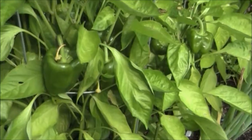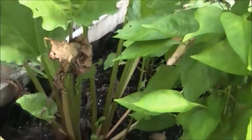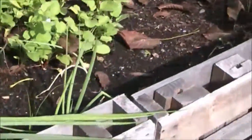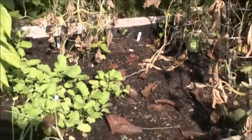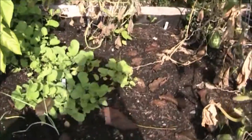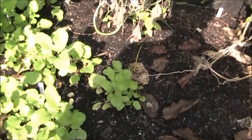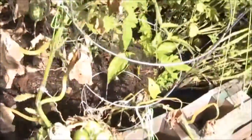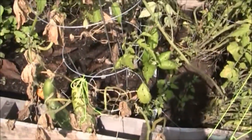Peppers are coming in pretty well. Rhubarb, which I got to cut down for next year. And then, if I can zoom out here, guys, sorry about that. Those are radishes, which we've harvested quite a few times. Cucumbers are just about done. We've gotten a ton of cucumbers.